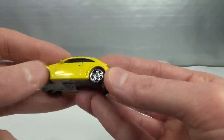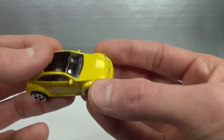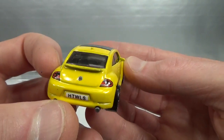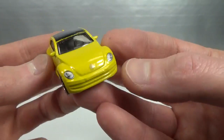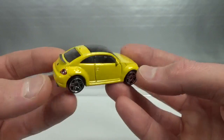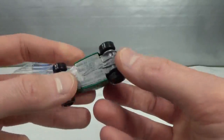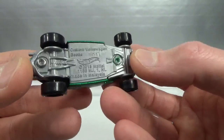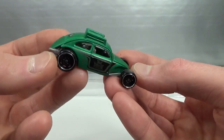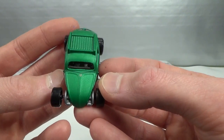A few VWs. The new Beetle. Ooh, this one's in a bad condition. Look at that. Hot Wheels license plate, deco front and back and on top. So tampo wise, gets a lot of them, but they're not in good condition. And then the custom Volkswagen Beetle, also multi-pack exclusive for 2021. Side deco and then just the VW logo here on top.